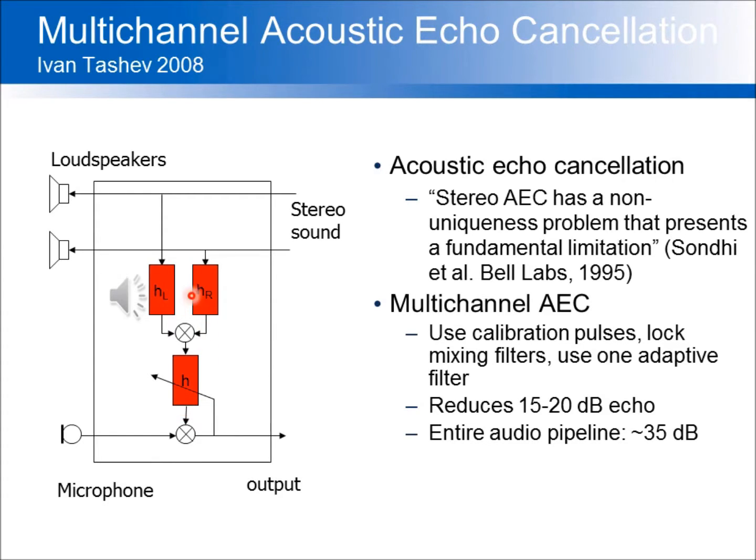And these 2 filters meant that it was trying to see the difference between what one speaker produces and the other one, but the rest of the room response was supposed to be captured here. So what we did is we played a calibration tone that helped us learn the basic differences between these 2 filters. That's why you need to do calibration in Kinect. And we only had to adapt a single filter. That's why we made this possible. So this is the sound that we played through the speakers for calibration.